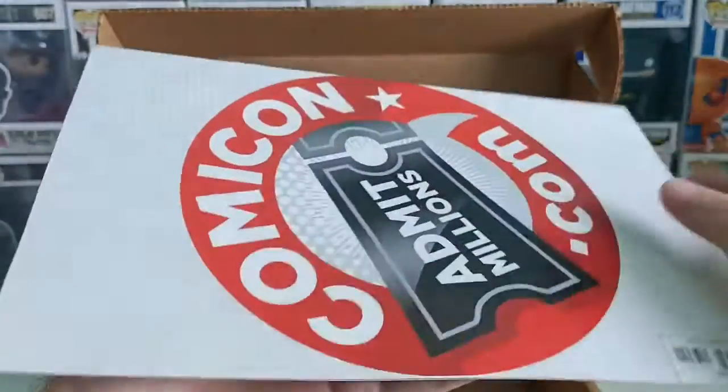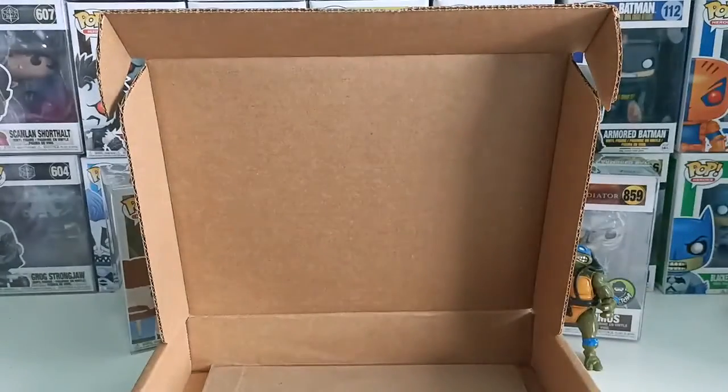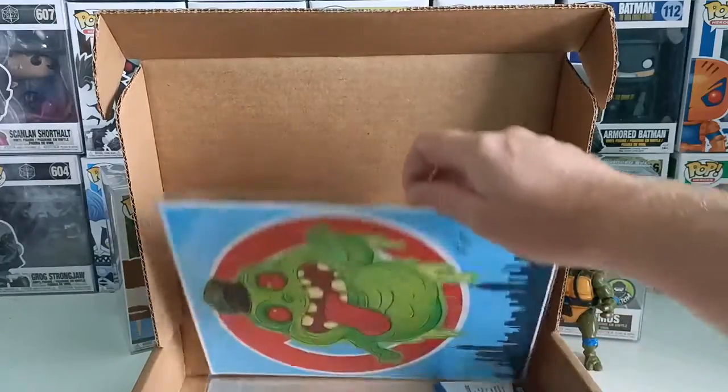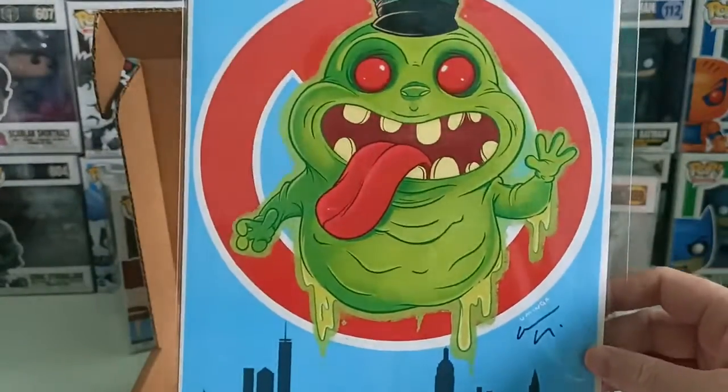So it survived the post. I'll put this in here again. So that's cool. Got a comic book. Not too thrilled that it's Nancy Drew though, but sure. Alright, let's go into the art print, which is Slimer.